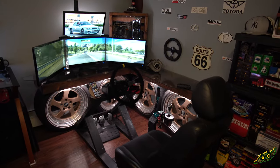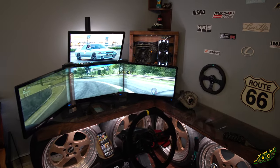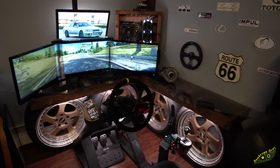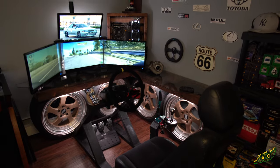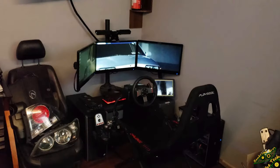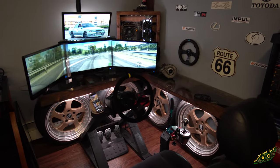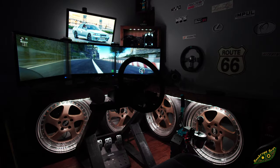Thanks to COVID, I was given the time needed to actually build the setup out the way I truly wanted it. And if you guys want to see how I built the entire thing, I will put a link down below. But this is not what it originally looked like. I'll throw up a picture of my first sim setup ever in this corner. And it progressed eventually to my last $1,000 budget sim setup, which I will put a link to that also down below. But now we've gotten to this point, and I am really proud of what it looks like.